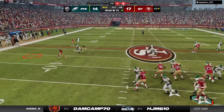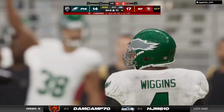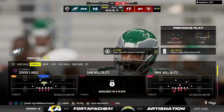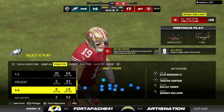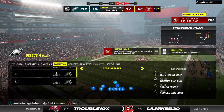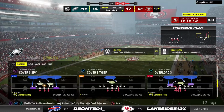2nd and 11. And this one incomplete. Too much contact to hold on to that one, and it's 3rd down. Well, that one was all about the defender making life difficult for the receiver. Very tough for a guy to hold on to the football through all that contact. He ends up forcing the incompletion.